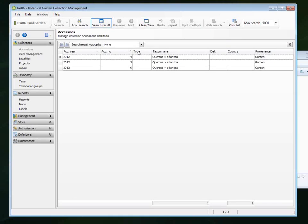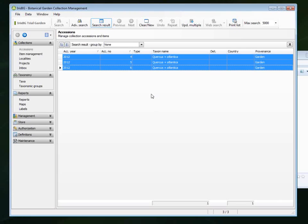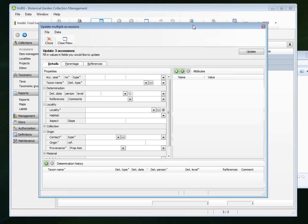So I got my Quercus, and I now want to update all of these 3 with the nursery name information. Obviously I could open one and change that, and open the next and change that. But in Iris, you can also select the ones you want to update. When I select more than one, I will get a feature up here called Update Multiple, which makes it possible to change all of them in one operation. So I will go in there, and then I get something that resembles the accession screen. It has slightly fewer fields.